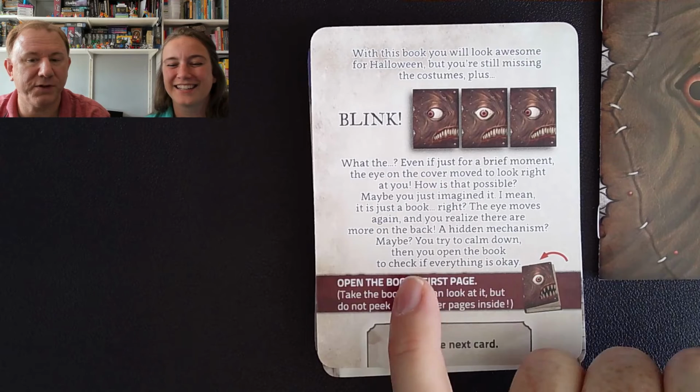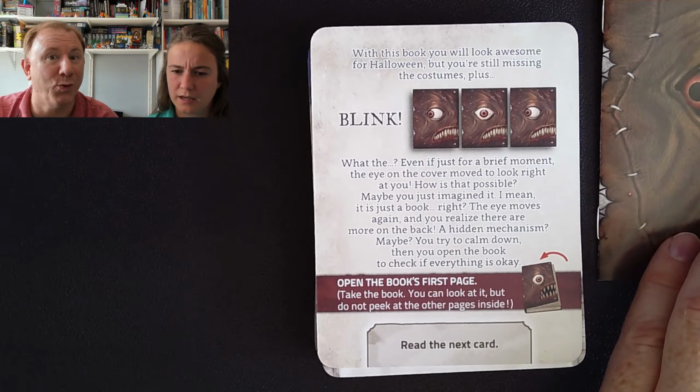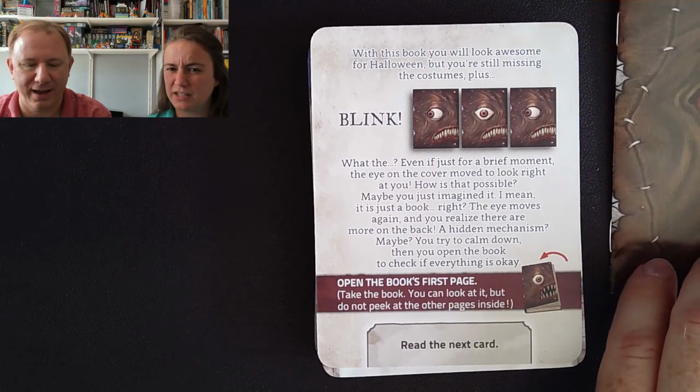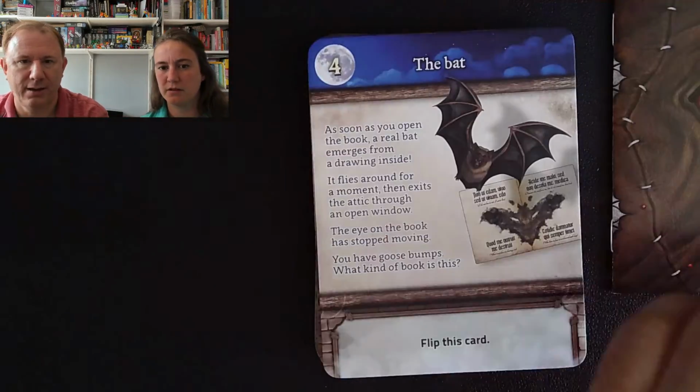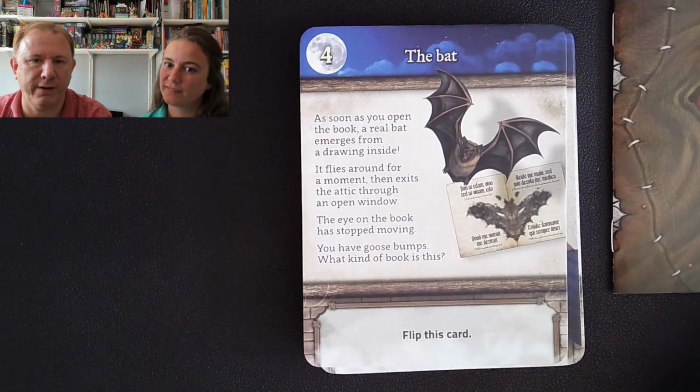Open the book's first page. Take the book, you can look at it, but do not peek at the other pages inside. We didn't do that. Pretend you haven't seen it. Read the next card. As soon as you open the book, a real bat emerges from a drawing inside. It flies around for a moment, then exits the attic through an open window.